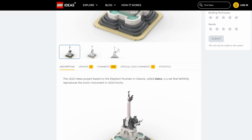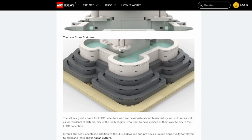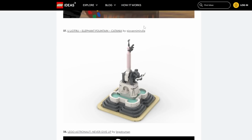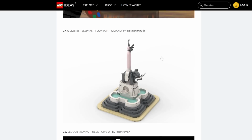Liotru. Okay. Yeah, might be a bit too niche of an architectural piece. I can't even say it. But Sicilian region. Kind of like what I felt with the Lithuanian house. It might be too niche of an architectural piece, and even LEGO has slowed down drastically with architecture with like 2 releases, if not 1 release per year. So yeah, I would put this not likely at all, unfortunately, but still cool idea, cool build.